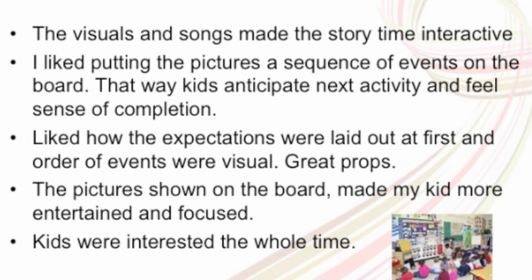Okay? And the pictures shown on the board made my kid more entertained and focused. That's from a parent. So with all these pictures in the books, the kids were interested the whole time. So that's just some of the results from the grant that we did for San Jose.